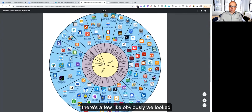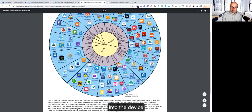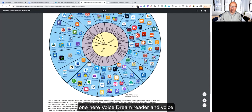You know, there's a few, like obviously we looked at speak selection already. Clara Speak is another lovely one. Let's look at writing. Let's go down here to writing and look at writing support, which again, we looked at a little bit of, I guess, Siri and what's built into the device. But some of these are lovely, like Voice Stream Reader and Voice Stream Writer. I spoke about Reader. Writer is a phenomenal app, and that whole Voice Stream suite is more expensive than most of your apps. So you're probably talking 10 to 15 euros per app, give or take. But they are the best suite of apps.